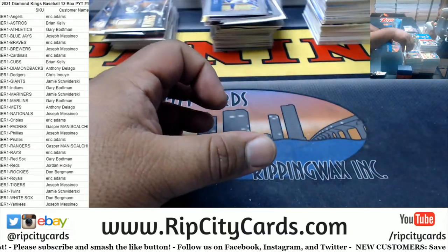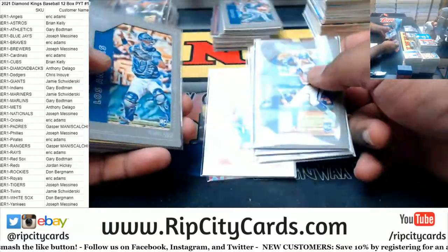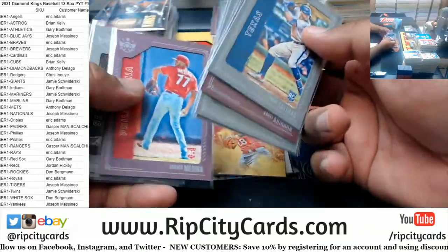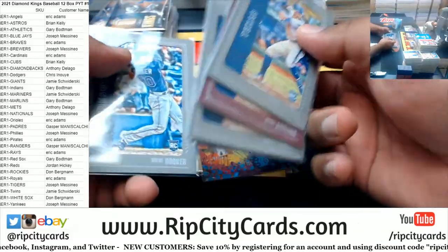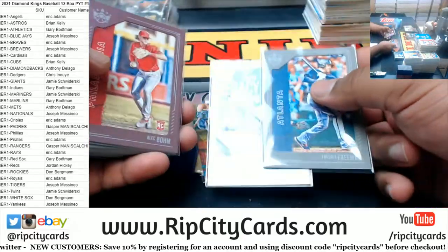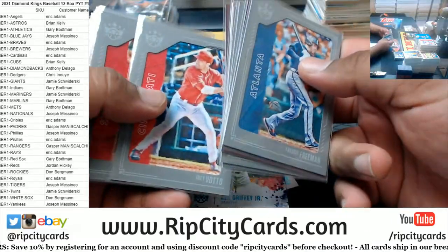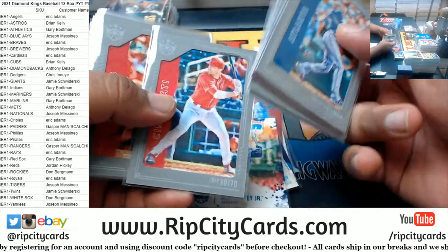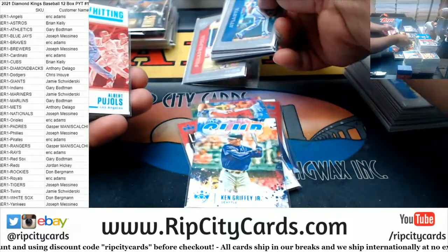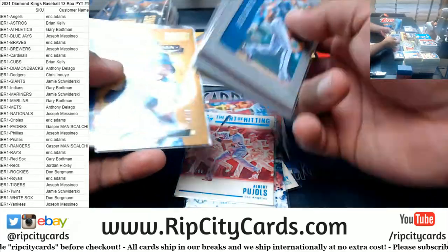So there's like one parallel per box in this. So let me show you them. As you can see, the other frames, none of these are numbered. Show them off. You can play this in slow-mo if you want to see them better. See, rookie, that's an insert. Rookie.